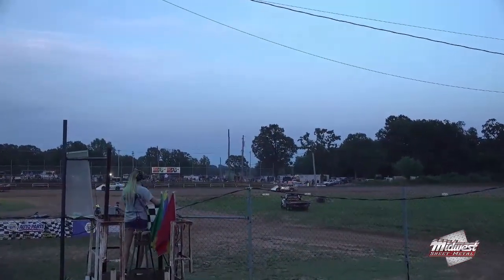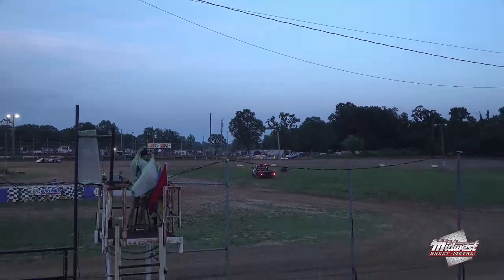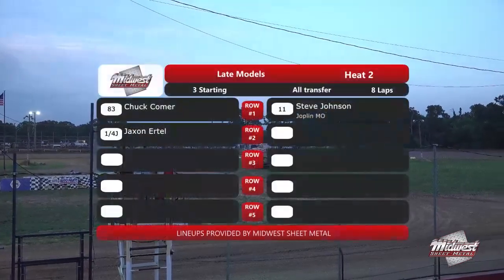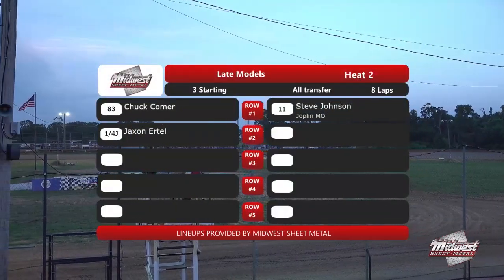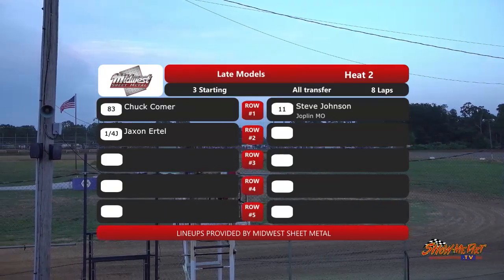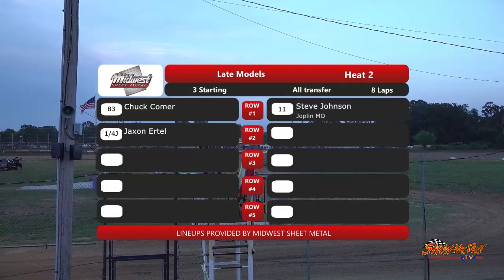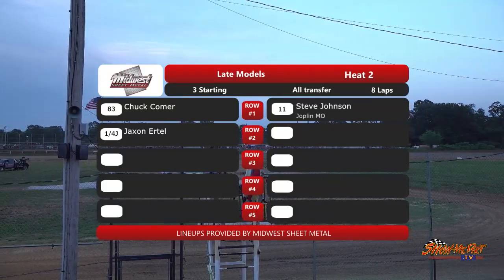That'll do it for Heat Race number one, your late models. Heat Race number two about to make their way onto the track. Starting on the pole is going to be the number 83 of Chuck Comer. On Chuck's outside, Steve Johnson out of Joplin, Missouri, in the number 11. And starting in the rear, the quarter J machine of Jackson Ertl.